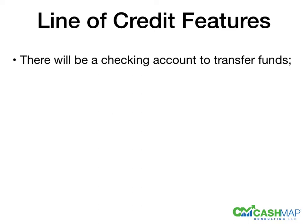Additional features will be that they're going to give you a checking account so that when you draw dollars from the line of credit, you're going to run it through the checking account to pay your expenses. And frequently with a line of credit, you also have automatic bill pay.